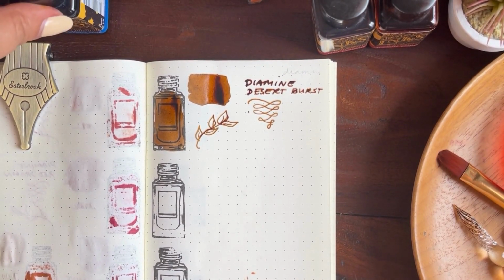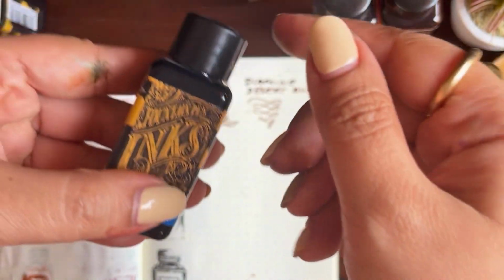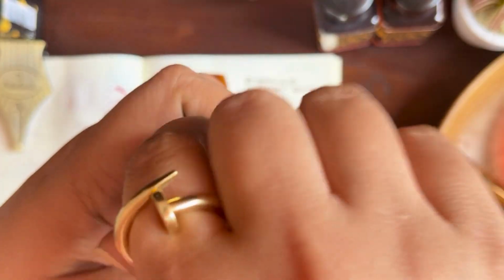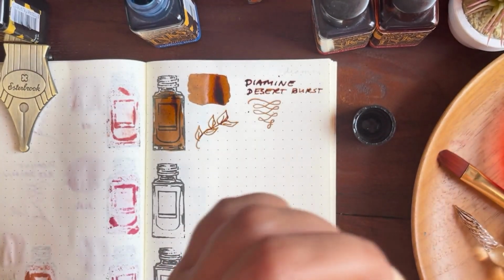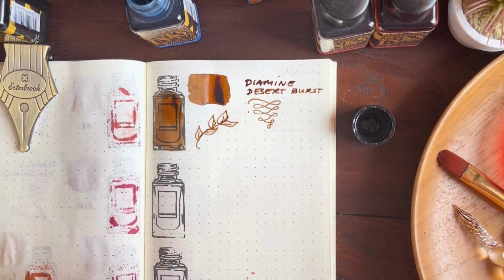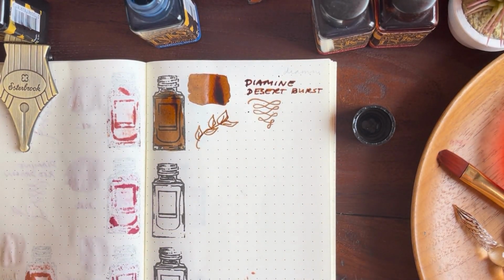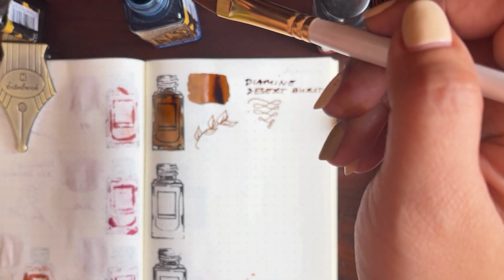Second is, let's do this blue, Pelham Blue. This is again another experiment, a hunt for blue shades that I might like, but before that I bought the Ferris Wheel one. By the way, I already have two of this big bottle, what is this, 80 ml.